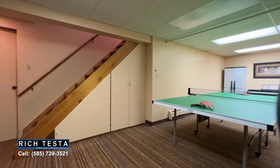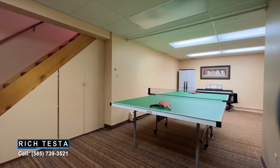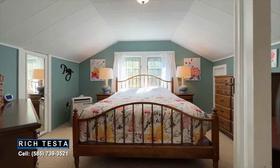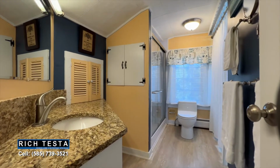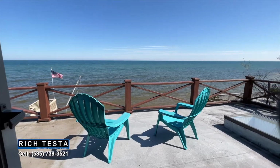While the finished lower level provides great additional space for games, storage, and has convenient Bilco doors. The second floor of this cozy cottage features 3 bedrooms and a bath with a laundry, plus a balcony overlook to take in those elevated lake views.